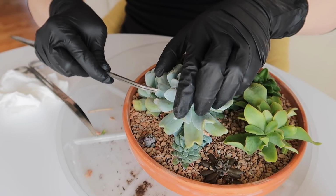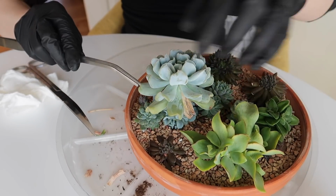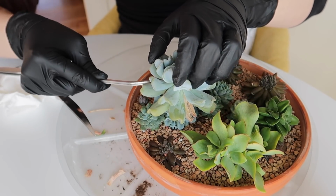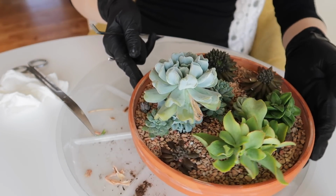With succulents, especially echeverias, I find that using long tweezers really helps make things a lot easier when it comes to cleaning up dried leaves, because it can really get into those tight spaces where dried leaves are usually hiding, and it just makes it a lot easier to pull them out without breaking them.